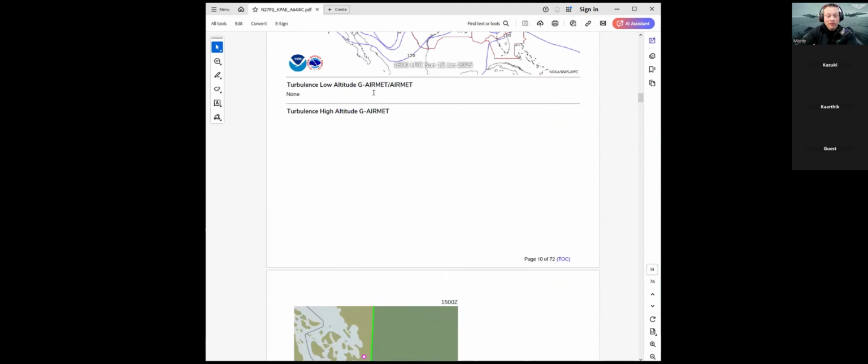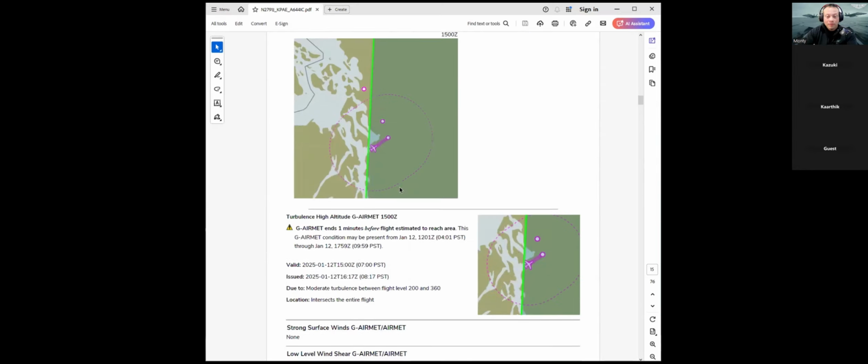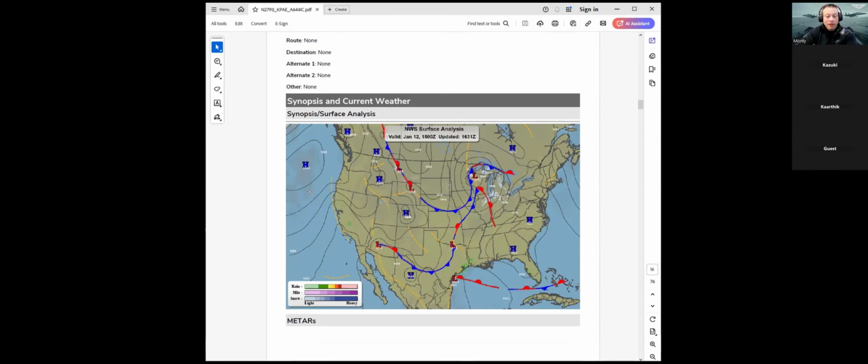There's no turbulence, low altitude turbulence. There is a high altitude turbulence airmet right in our area. There's no strong surface winds, no low level wind shear, no urgent PIREPs, and no center weather advisories, no severe weather, no volcanic ash. And it does look like there is a high pressure system off the west coast. Remember that high pressure tends to rotate clockwise and downward. So you will probably be seeing winds rotating clockwise around this high pressure system.